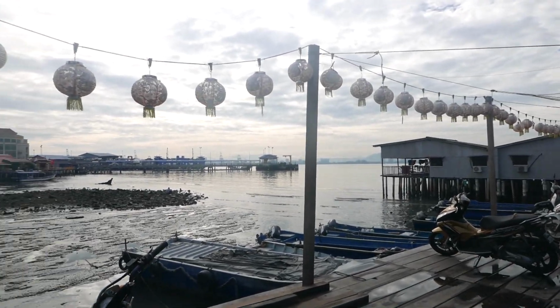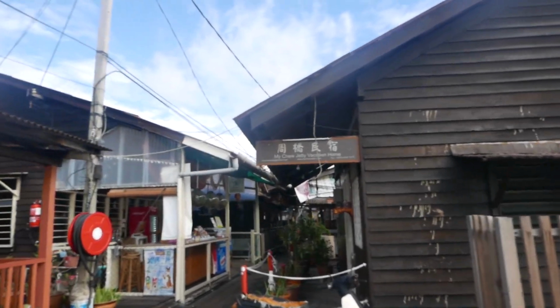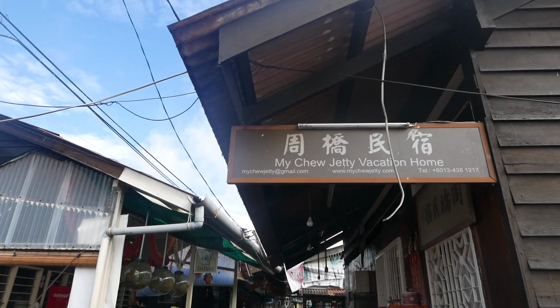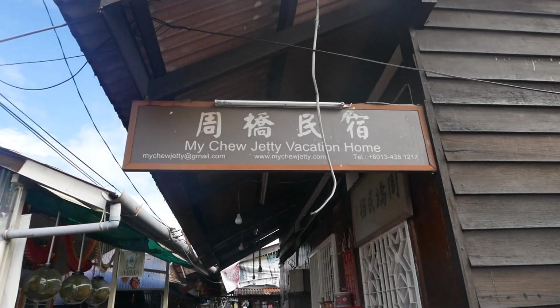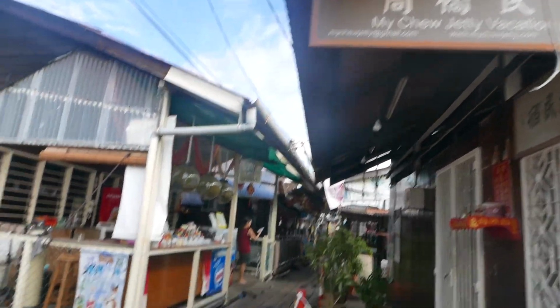Right on the water. And if you want to stay here, it's called My Chu Jetty Vacation Home. You can find it on Airbnb or just visit their website.